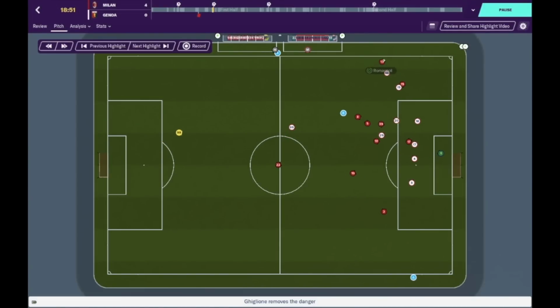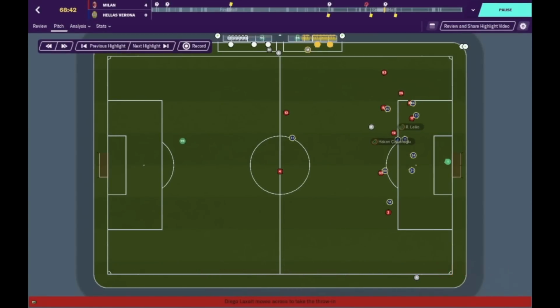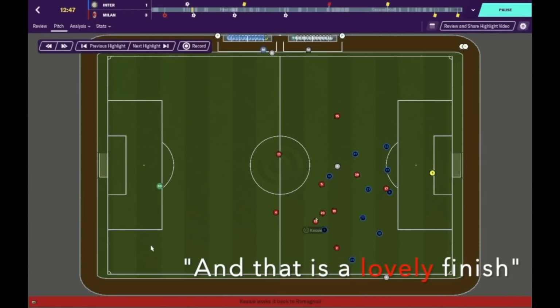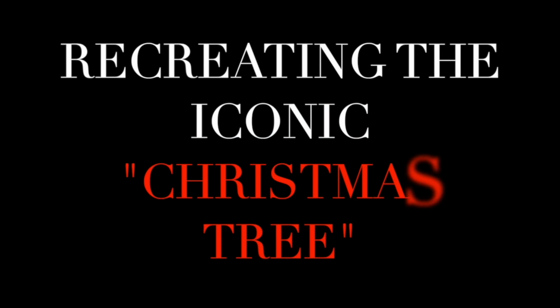Magnoli, he's bringing the ball wide. He brings the ball in. Cassie, oh, what a strike! And that's involved, and that's a lovely finish from Rafael Leao. Magnoli, he finds the left back in space, and it's ball inside. That's a lovely goal. Lovely, lovely goal.